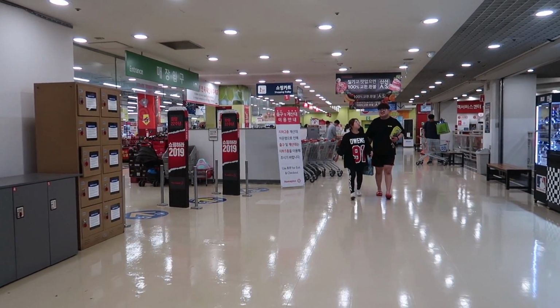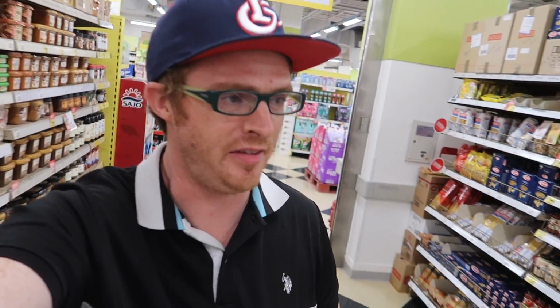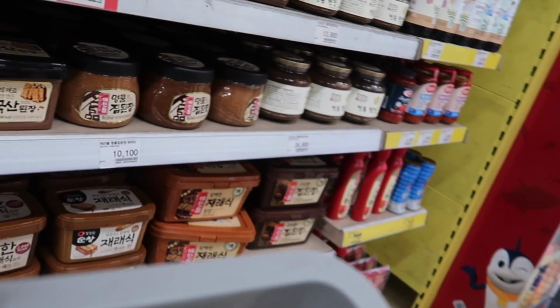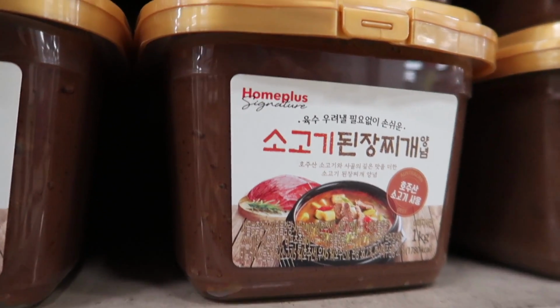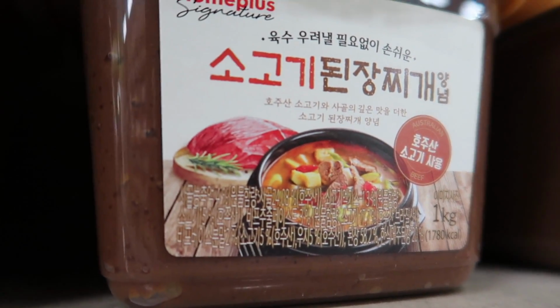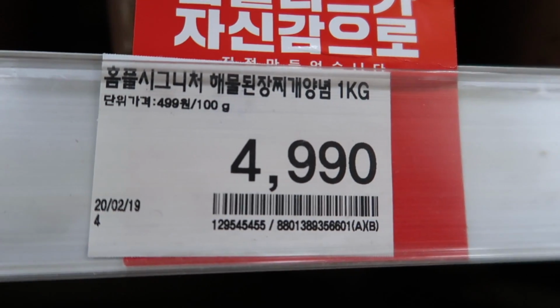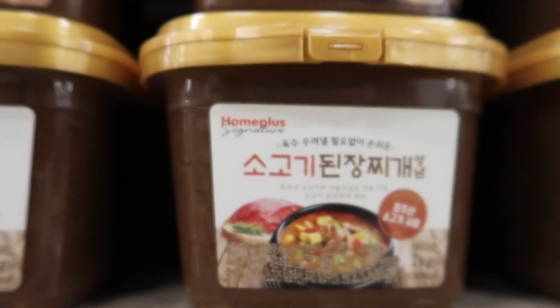So here's the entrance, guys. I'm gonna put the camera away for a bit. I'll grab a basket. We're gonna start off at one of my favorite aisles. This is where you can buy different kinds of Korean paste for soups and dipping sauces. So here we have Korean soybean paste, which is for doenjang jjigae, one of my favorite Korean stews. And it is 4,990 for a kilogram. That is a pretty good deal, I'd say.